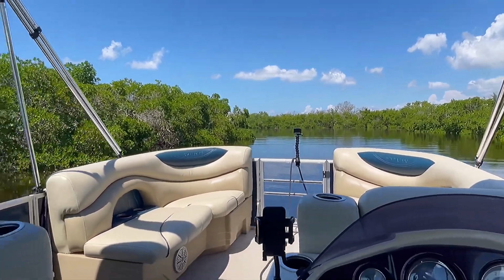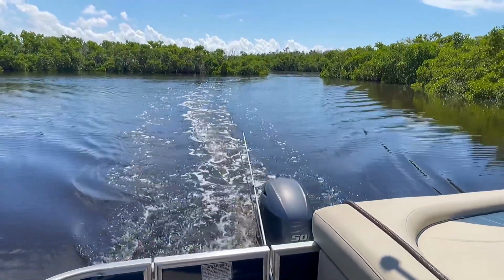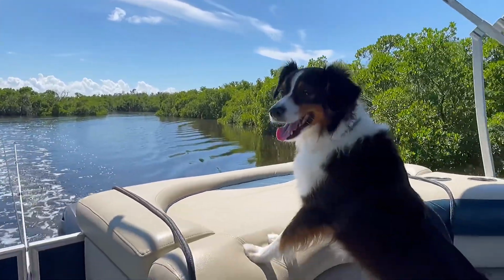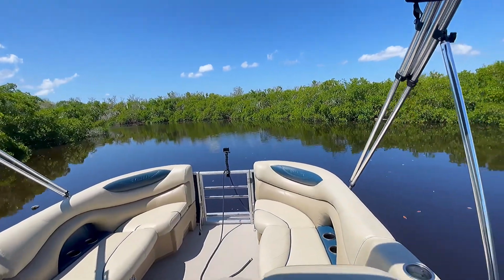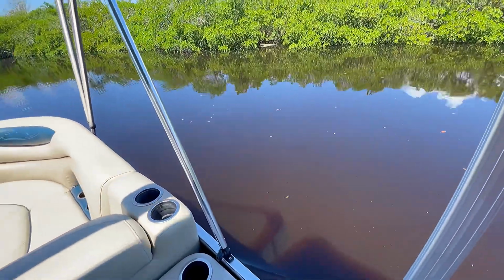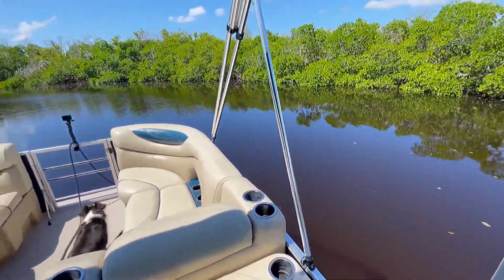And here we are in a pontoon. We only draw about a foot and a half. We got the drive trimmed up a little bit. Matey loves it in here. Water's very still, not very clear in here, but you can almost see the bottom when you start getting a little shallow. We got about 3 feet right now.